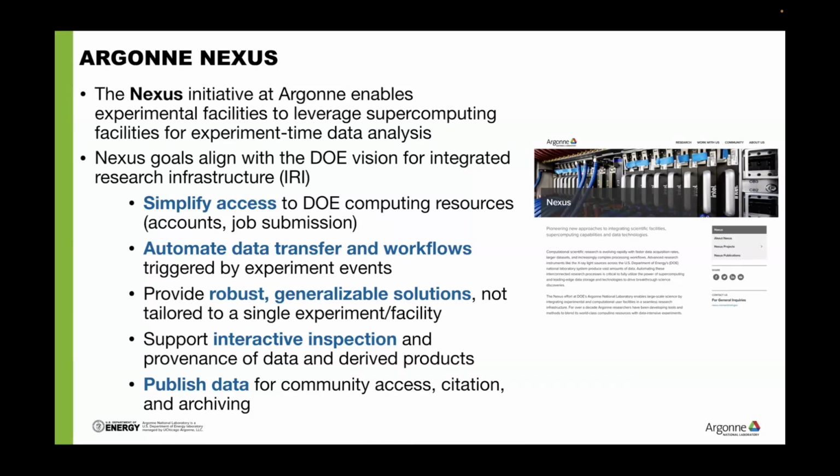So I talked about our early work at ALCF with experimental facilities. I talked about the DOE project. Then along the way, ALCF thought about how do we express that at ALCF so that it's usable, and how can we make this easier? The goals are really, again, to simplify access to Polaris and Aurora, to automate data transfer and workflows, to provide generalizable solutions so that it's easier for users, to support some means of interactive introspection, and to support publishing data.